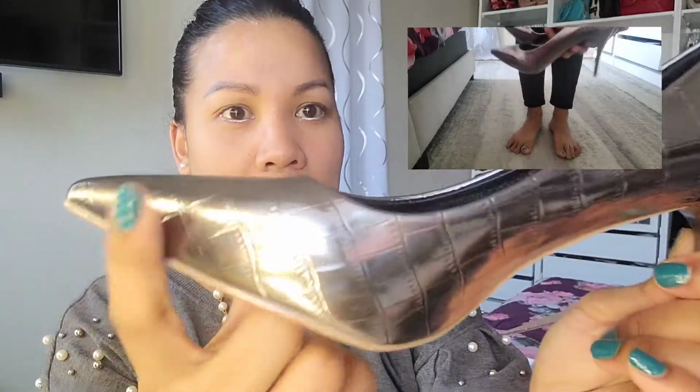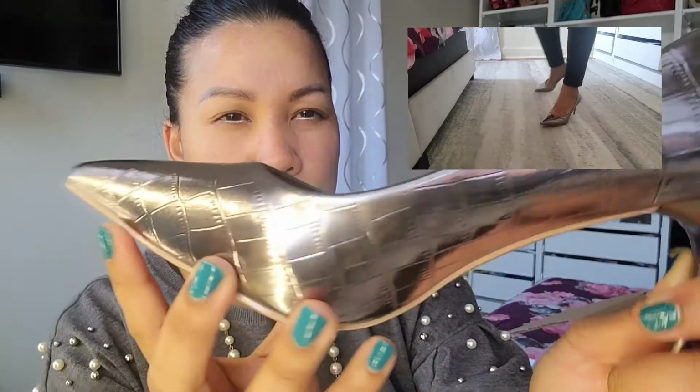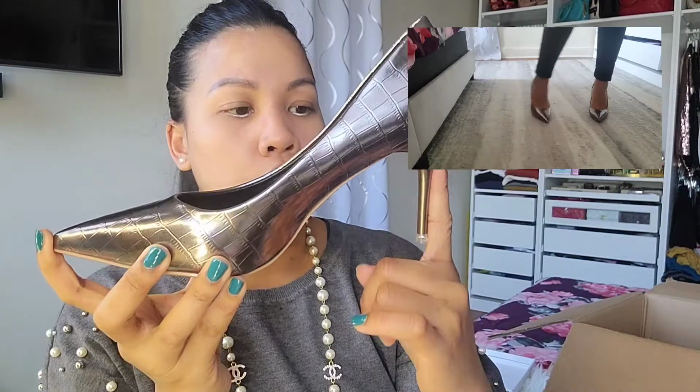Like this color, and I love the texture. I love the print on the shoes. It's not flat, it has this texture on it. And this is also two and a half inches high. So those heels are not so high, which I can manage.